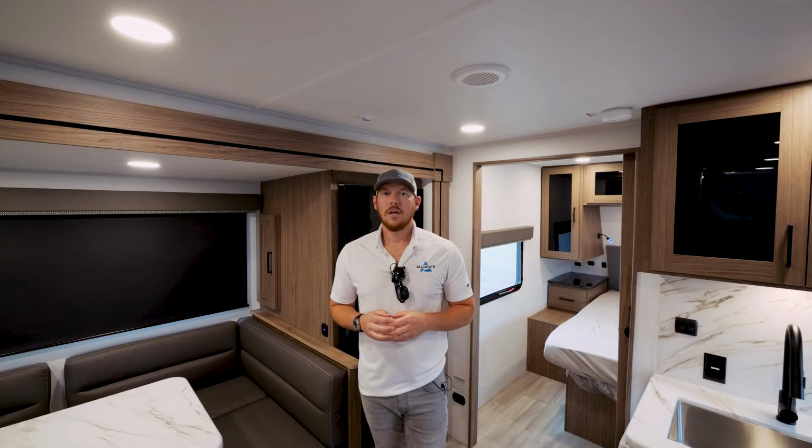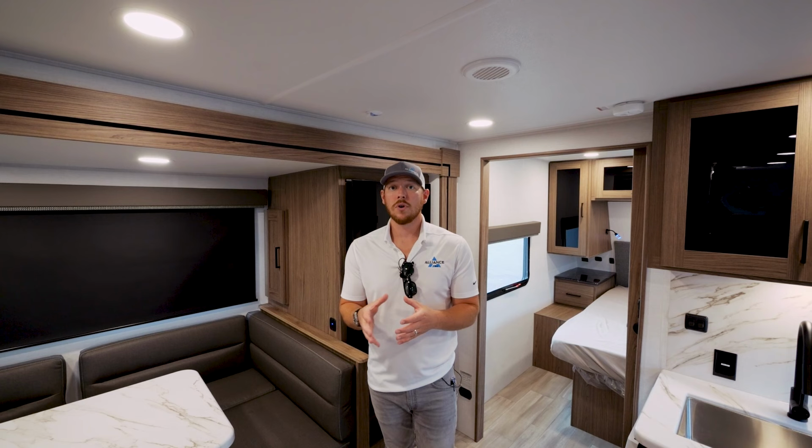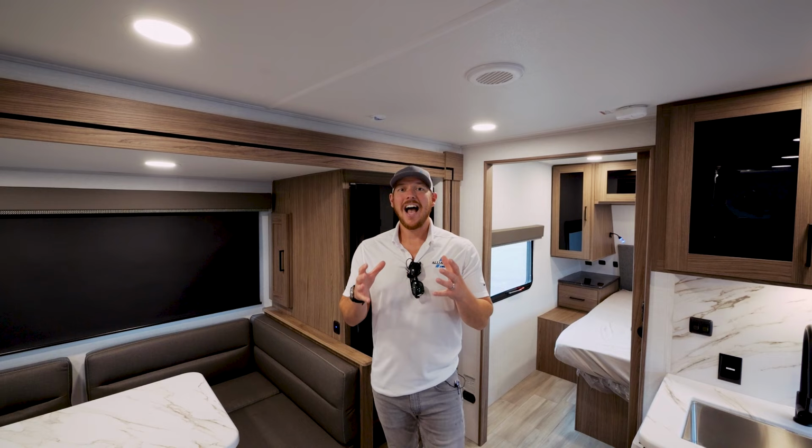It's no secret how difficult it is to find just a normal campsite anymore. That has bred an entirely new style of camping, boondocking, no hookups. Having those provisions in place right out of the box is gonna be a very important part of what you need to look for.